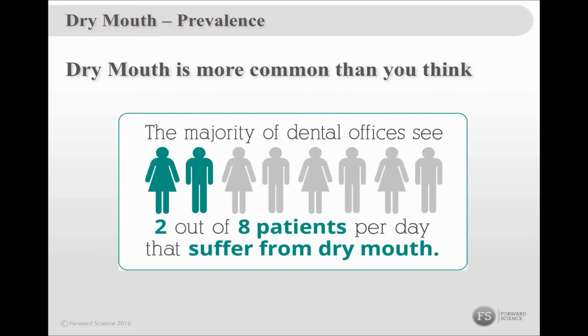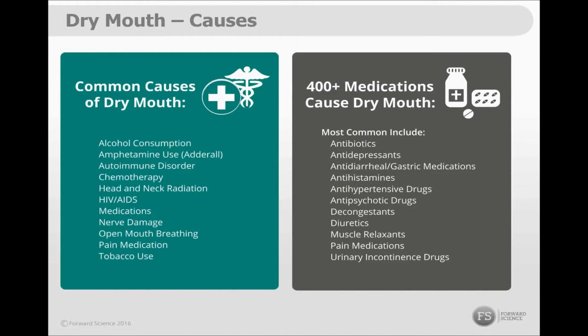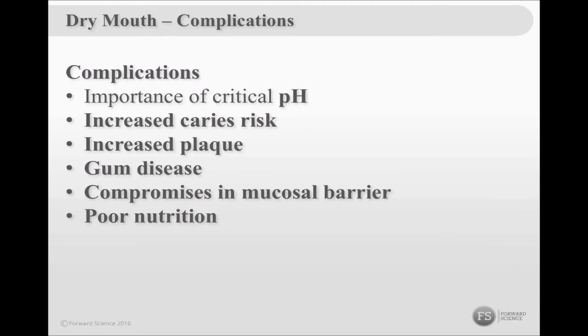It's understanding what your patients need and where the dry mouth is coming from, because we know dry mouth causes a lot of different complications throughout the body. Some of the main things to look at are the causes. There are over 400 medications that cause dry mouth, in addition to other causes like alcohol consumption, chemotherapy and radiation, mucositis, nerve damage, and open mouth breathing. The complications are in abundance as well, whether it's severe dry mouth, patients who have difficulty just talking, or a minor xerostomia issue. We know about pH issues, increased caries, plaque, and gum disease.